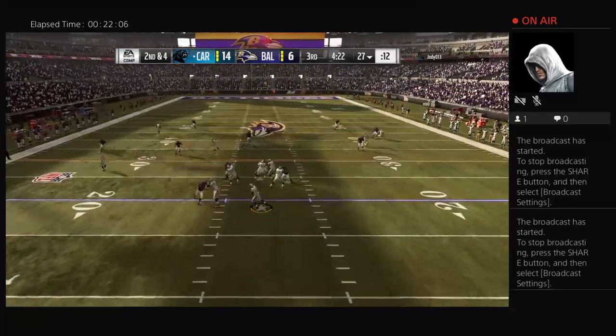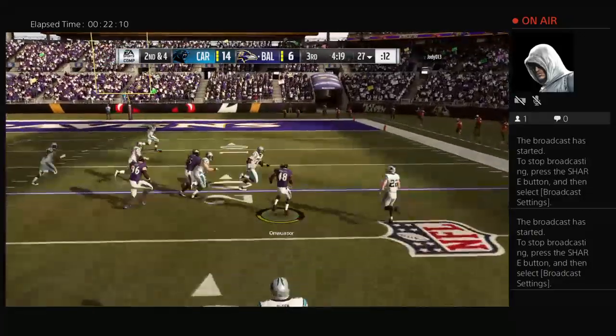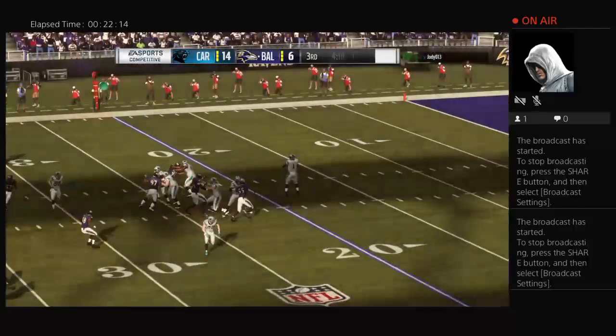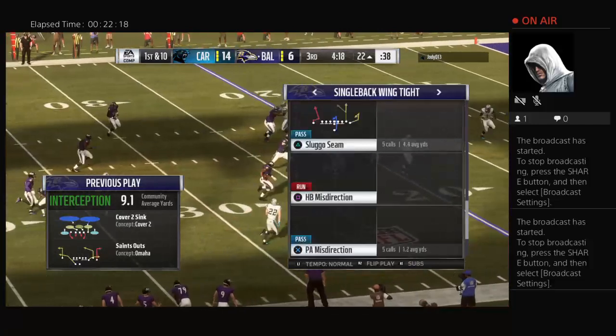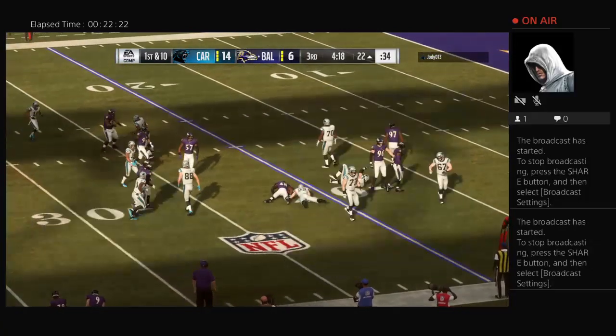On 2nd down, here's Newton. And look at this. Cam Newton intercepted a 3rd time. Picked off at the 33. And this one will be brought back to the 22. First possession of the 3rd quarter, an interception, so maybe a second-half tone setter.